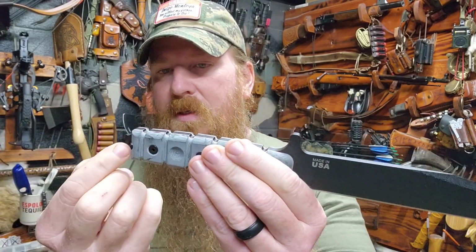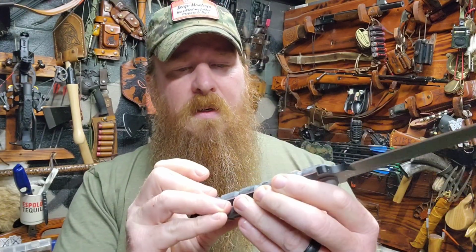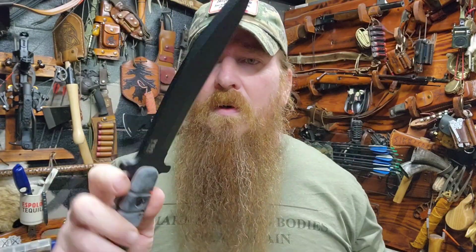Has a lanyard placed back here in the back. Nice little type of breaker, crusher type thing back here. You've got your divots here. You can use that with a bow drill. Those of you that do bow drilling, made in USA.